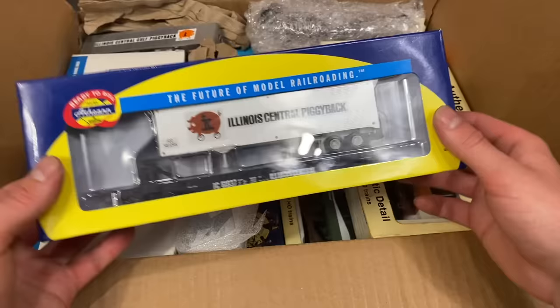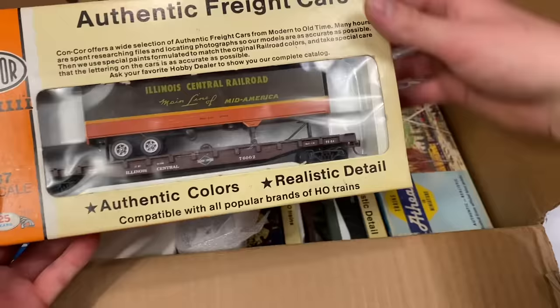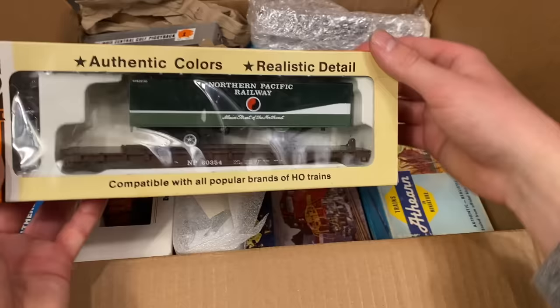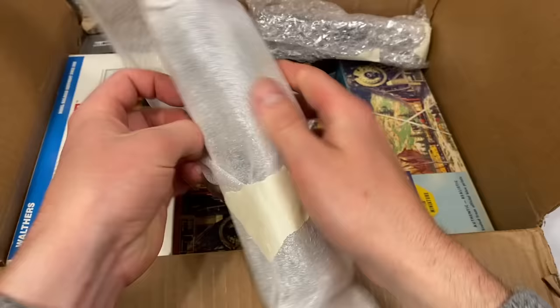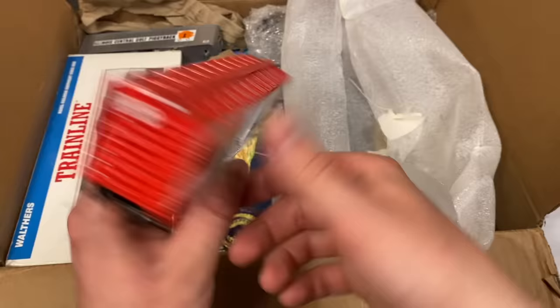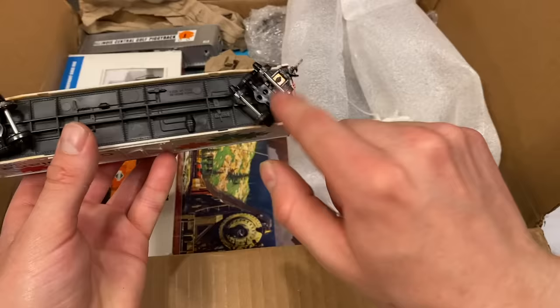So right off the bat, we got an Athearn Ready to Roll Illinois Central flat car, and another Illinois Central, Mid-America one. This one has a different paint scheme. There's the Northern Pacific version. Here's a Canadiana boxcar. I like the CN edition. Metal wheels on a Tyco. You just gotta love it.